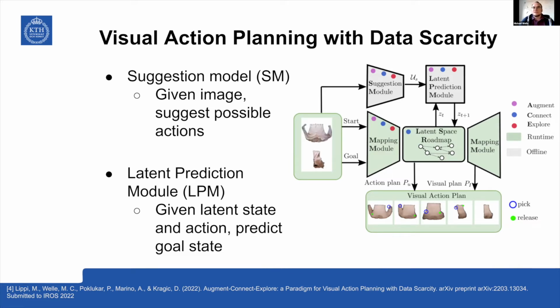Luckily, they are both completely offline. One is the suggestion module, which, given an image, suggests possible actions for that state. The other one is a latent prediction model that, given latent states and an action, predicts goal states. Now, the latent prediction model could basically solve the task, but you will never get it to train that well that it actually does this.